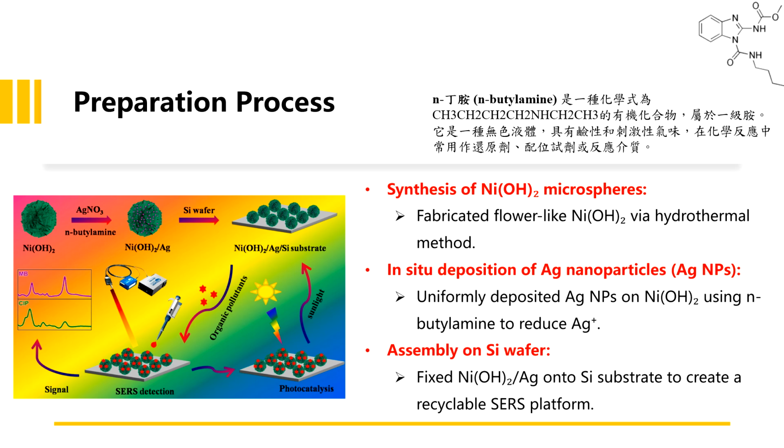First, Ni(OH)₂ microspheres were synthesized through a hydrothermal method. Then, silver nanoparticles were in situ deposited using butylamine as the reducing agent. These composites were finally assembled onto the silicon wafer for use as a recyclable substrate.